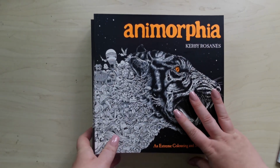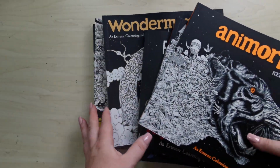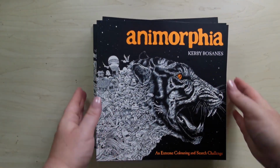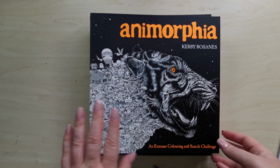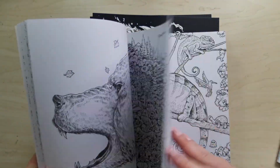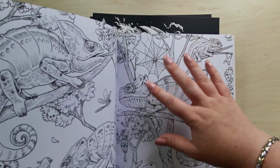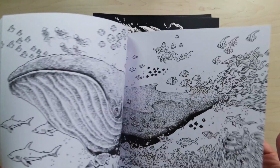I can't remember if my Anamorphia copy was the same, because they were the original prints of the book, because I got them when they first came out. So I'm not sure if that issue is the same across all publications, but yeah, I'm still going to use them. I'm still going to colour in them. Most of the pages are fine. It's just here and there some of the pages are cut off at the top, and it's not noticeable on pages like this because they're supposed to be cut off, but it is noticeable on a couple of the pages.